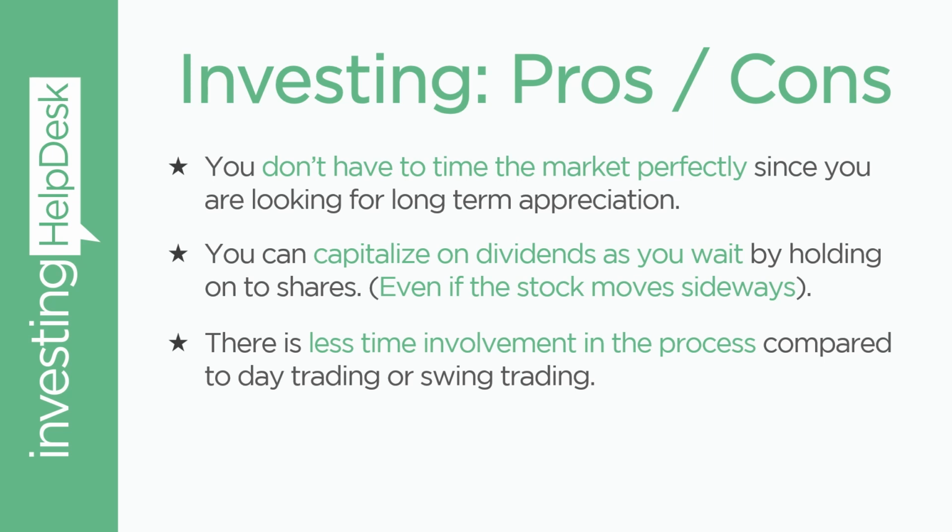Now, there's less time involvement in the process of long-term investment compared to day trading or swing trading. You don't have to use a lot of fancy indicators. It's a lot easier to get started. You just need a general direction of market conditions. And then by all means, you can go ahead and put your money into the market. And now you're looking to go ahead and appreciate your value of your assets or your account. So based on whichever stock or equities or ETFs that you've chosen, they can appreciate through time.